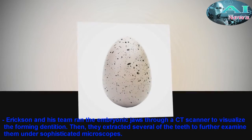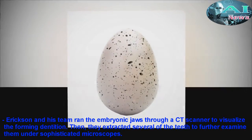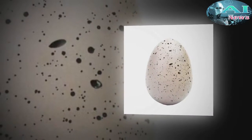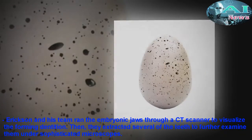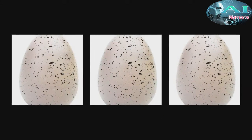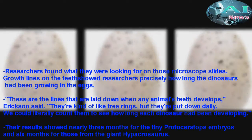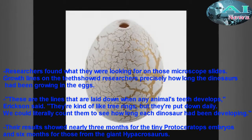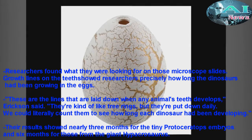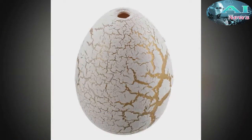Erickson and his team ran the embryonic jaws through a CT scanner to visualize the forming dentition. Then they extracted several of the teeth to further examine them under sophisticated microscopes. Researchers found what they were looking for on those microscope slides. Growth lines on the teeth showed researchers precisely how long the dinosaurs had been growing in the eggs.